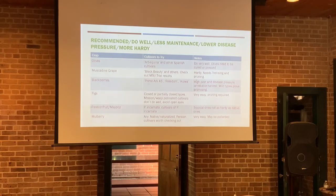Blackberries. The University of Arkansas is the Southern Breeding Program, and I'm seeing their releases in our area. These are some good ones. High pest and disease pressure and unreliable harvest, but we're seeing some of the new cultivars like Prime-Ark Freedom, Prime-Ark 45, Ouachita. They're doing okay.